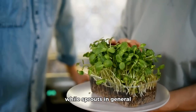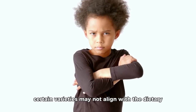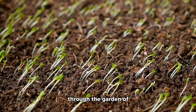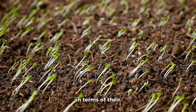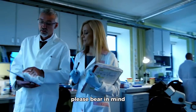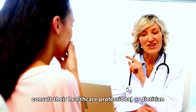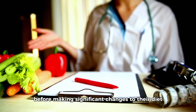While sprouts in general are lauded for their nutritional value and beneficial attributes, certain varieties may not align with the dietary recommendations for diabetics. Let's embark on an explorative journey through the garden of sprouts, separating the wheat from the chaff, if you will, in terms of their suitability for a diabetes-friendly diet. Please bear in mind, the list that we provide is based on an analysis of nutritional values, and one should always consult their healthcare professional or dietitian before making significant changes to their diet.